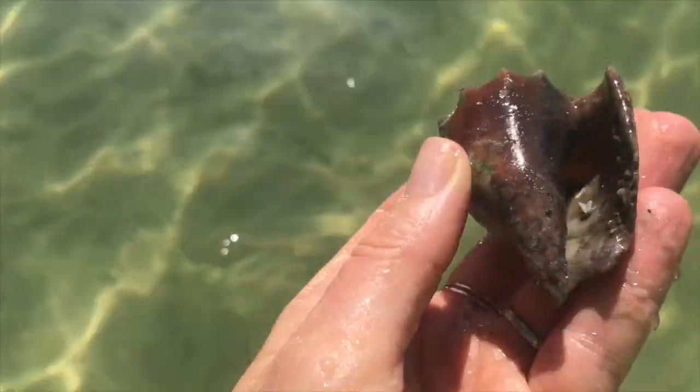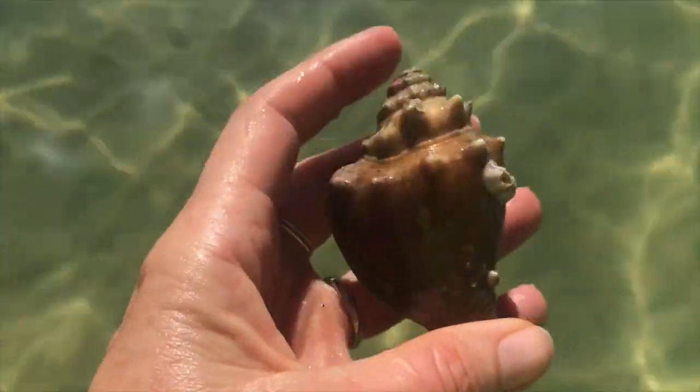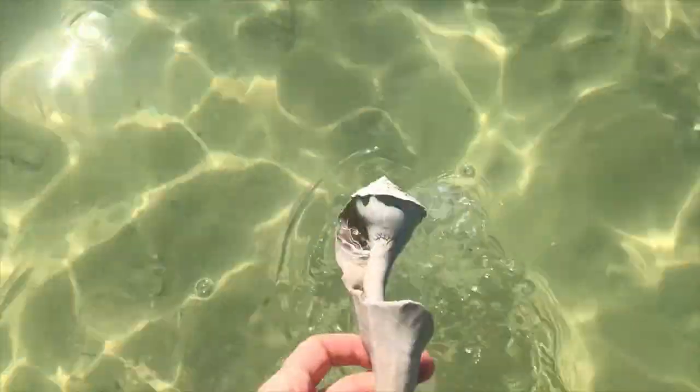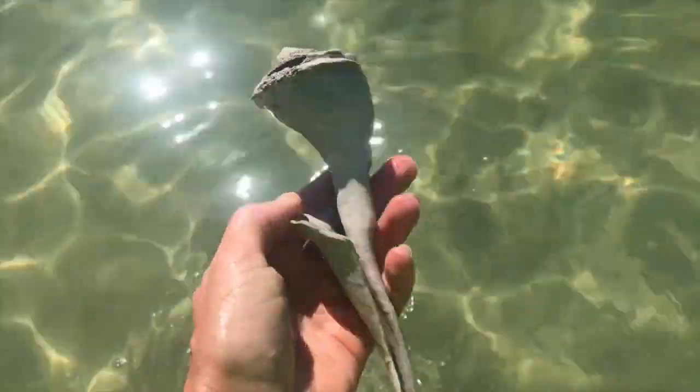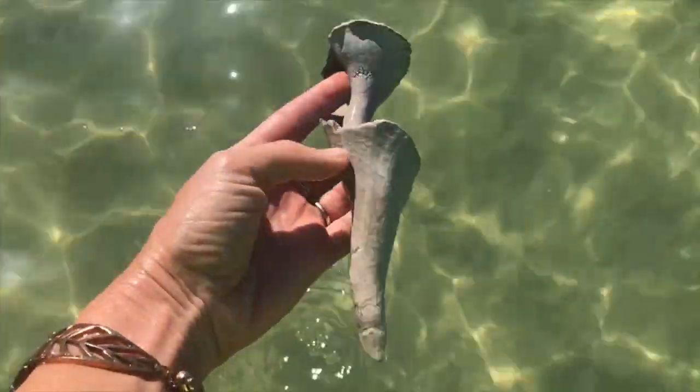Not much going on here. I don't usually find these here, so that was a little unusual. And it's empty, but I'm not going to keep that. That's pretty beat up. Look at this guy. This is a big old chunk of lightning whelk. That would have been huge. That's pretty cool. You can tell it's a lightning whelk because the aperture would have been on the left.